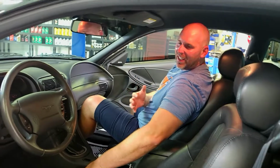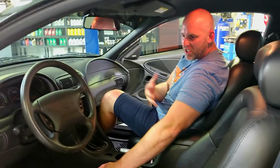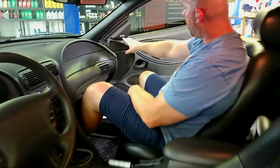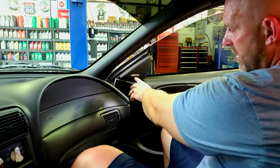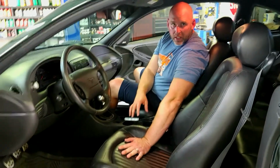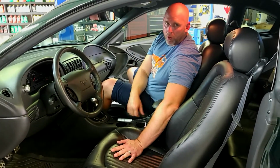pedals down there. All these GTs are 5 speeds, which is, I mean, any car guy, you throw a 4-speed, 5-speed, a 6-speed into something, it's just so much more fun to drive. Something else I want to point out, this is equipped with the Mach 460 sound system. I want to fire this up so you guys can hear it. I did forget to mention that it's the 4.6 liter V8, about 265, 270 horsepower. What do you say we fire it up and you can hear it?